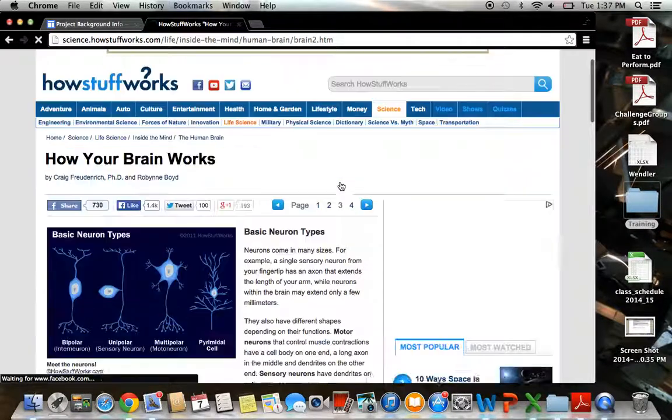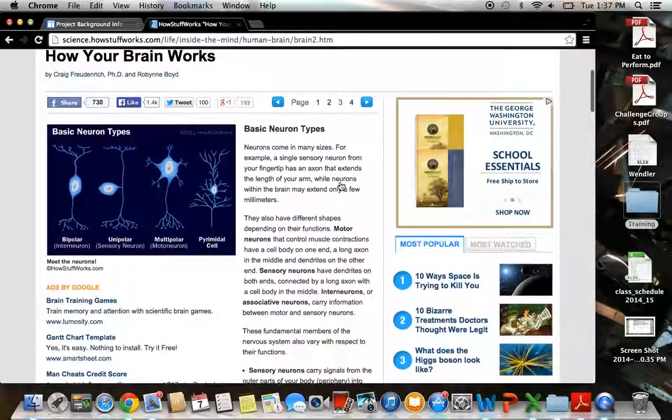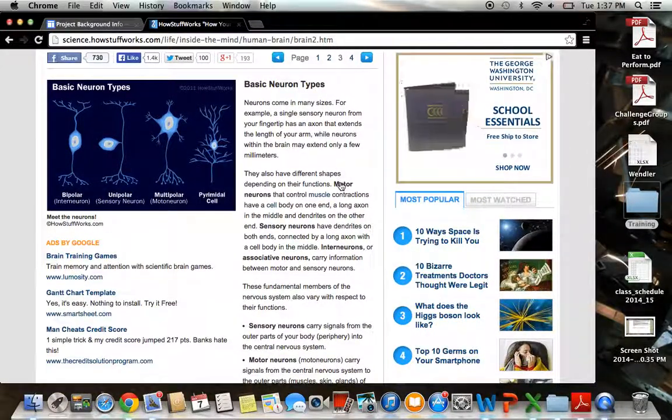Basic neuron types. Neurons come in many sizes. For example, a single sensory neuron from your fingertip has an axon that extends the length of your arm. That's cool, isn't it? Look at your arm and think about that there's a cell in your fingertip and the axon of that cell extends the length of your arm.